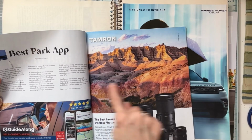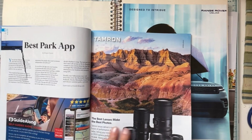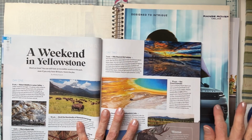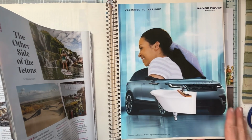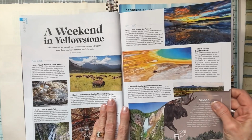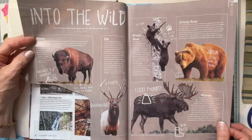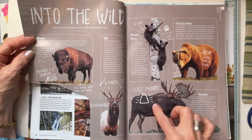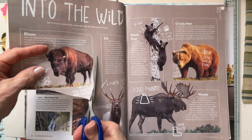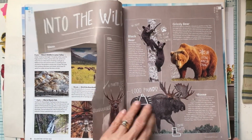This is really nice, but I don't know if I want anything back in that background. The other thing I love is it says it's designed to intrigue, the Range Rover. And so I think I'll leave that as a focal phrase. Okay, a random animal. These are fun, except again, I have things written on them. I love this buffalo. You know, I think maybe he can be coming out of, or bison. We'll see.